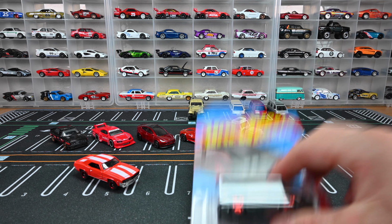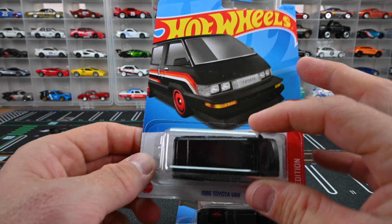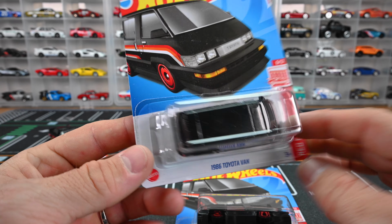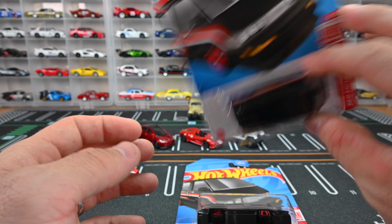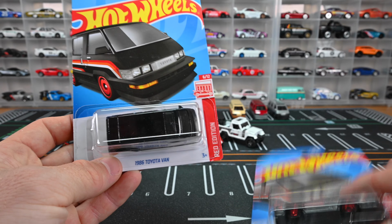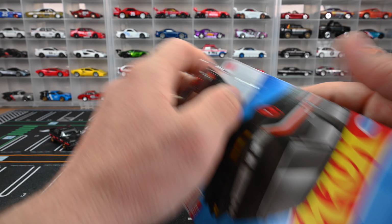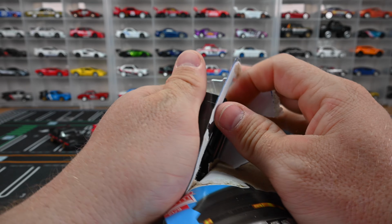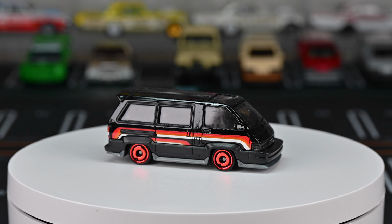So we've seen 3 recolors, and now we got a 4th, the 1986 Toyota van, which I want to mention something else too, really cool. I found an error. How cool is that? Look at that. They put it in wrong. Some people said it's not an error, but hey, you can't just roll this car around and get it to flip over like that. So that was really cool. I'm not going to open up that error. I actually collect errors, and I think they're cool to find. I won't go out of my way to buy them because you can make fake errors, but when I do find them, I think they're so cool. I've also found that Nissan Silvia S15 Liberty Walk without any graphics on it. And that's probably one of my favorite errors I've found to date.